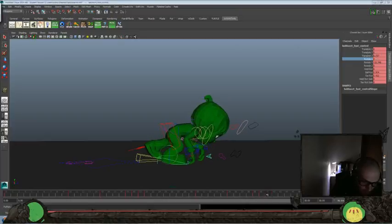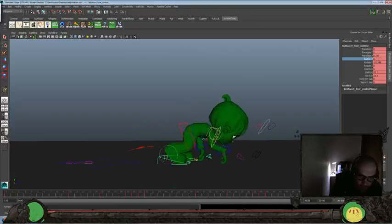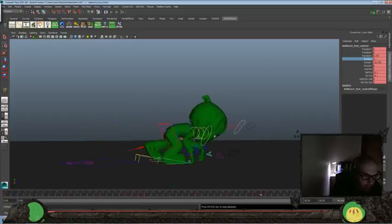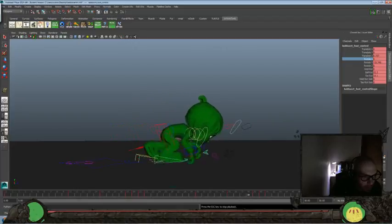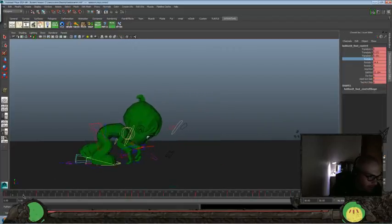Zero it out there. Normally I would do that with the toe controller, but it doesn't appear that we actually have a toe controller to break up the shape of the foot, which is unfortunate, but I think it'll still work. Okay, and let's look at the other side here.